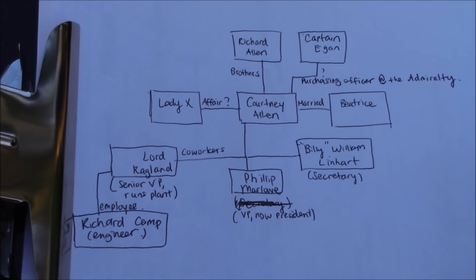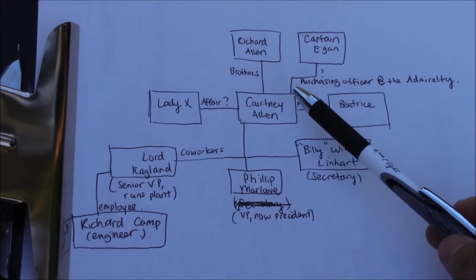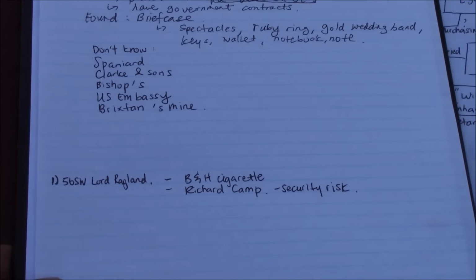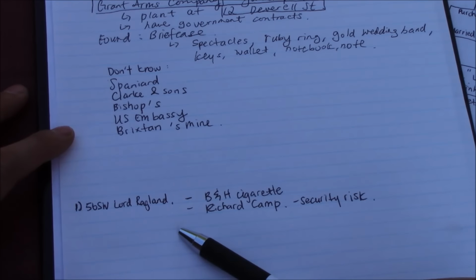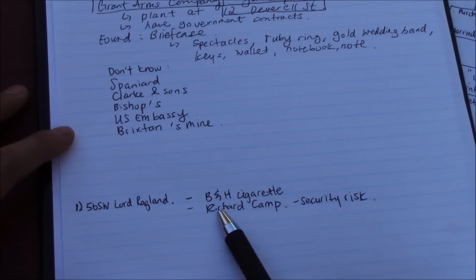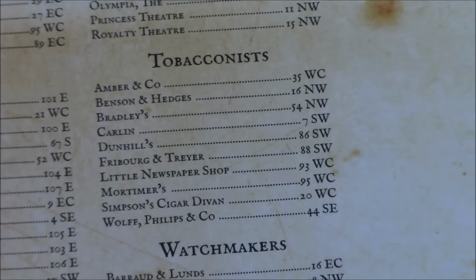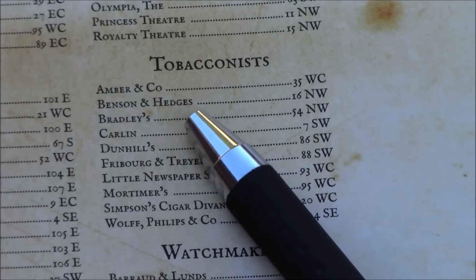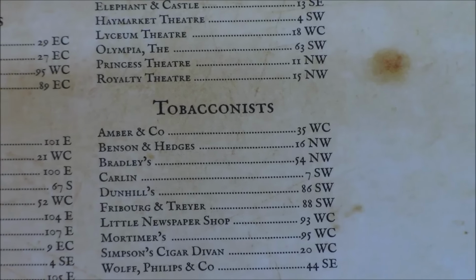Lord Ragland told us who Captain Egan is, purchasing officer at the Admiralty. And we also found out about this person called Richard Camp, who's an engineer at the plant. Another new piece of information is that Lord Ragland was smoking a cigarette from B&H, and I looked up in the London Directory. Under the section of tobacconists, we do have a company with initials B&H, which is Benson and Hedges. So this could potentially be a clue, or potentially not be a clue.